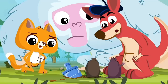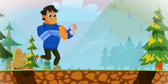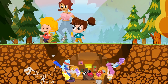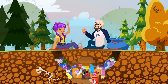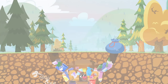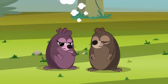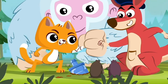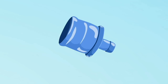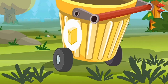Baby mole is trapped. How did this happen? Sometimes we humans are unbearable. But don't worry, Lady Mole. The Superzoo Team will solve this, no doubt. Easy peasy.